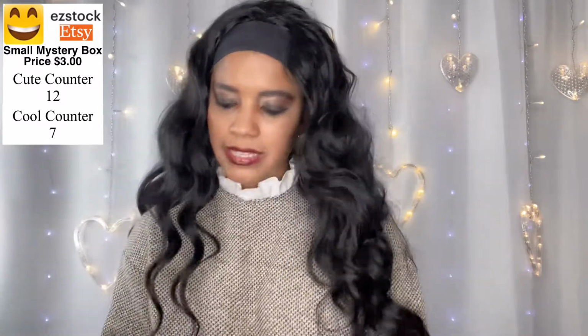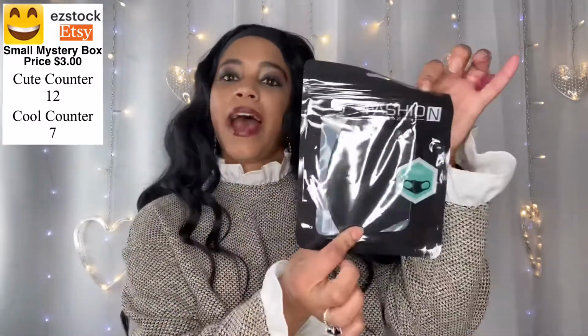And then the last thing in here is a fashion mask. So I'm going to take it out of the package because it looks like it's black, so I will wear this for sure. You know, we all have to wear a mask right now. I mean, it's pretty cool. And I'm going to put it on because I can tell you right now it's going to be covered in lipstick. Well, all my masks are covered in lipstick.